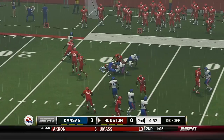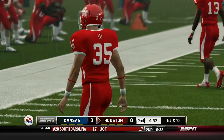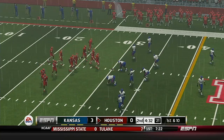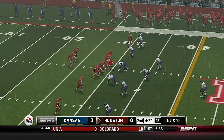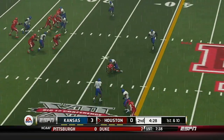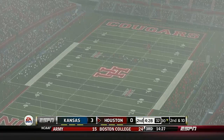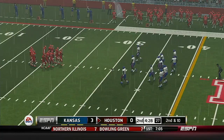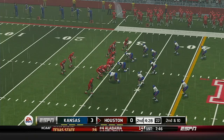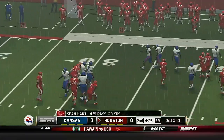Looks like they're ready for the kick. He's to the 20. He's tackled at the 30. Momentum swings have been fairly even. And with so little separation, this game can be drastically changed on just one or two plays. Throws and it's incomplete. From their own 30-yard line, it's second down. Throws and a man wide open and he missed him.